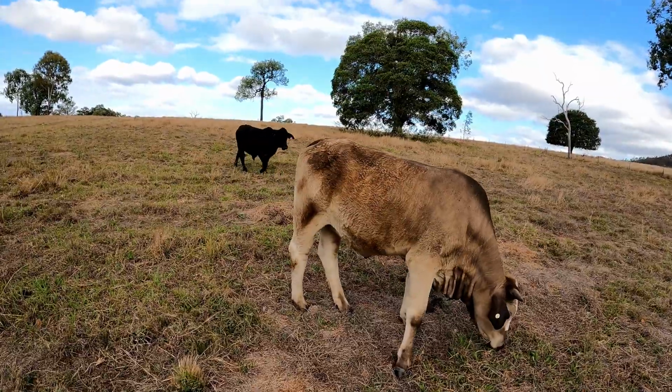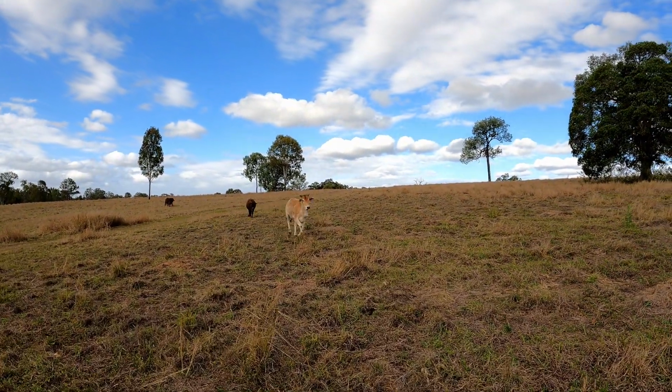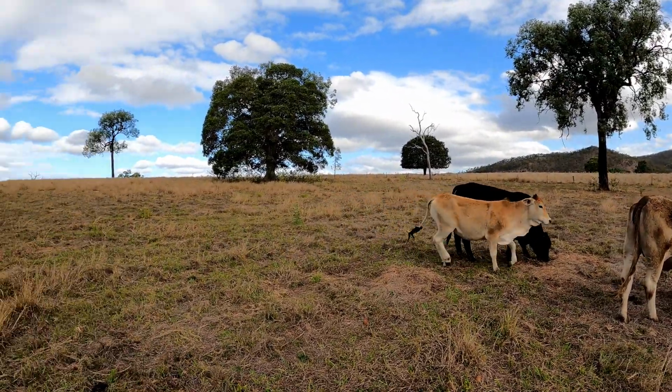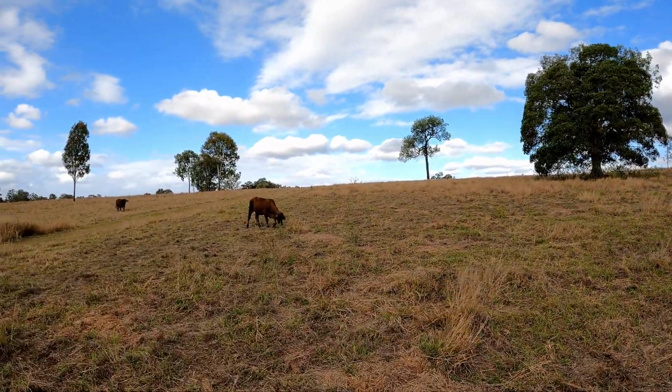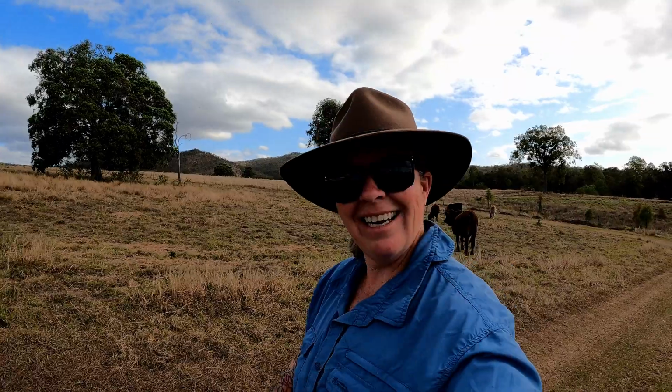Yeah. So yeah, these five cows roam around in the top paddock. G'day. They're just loving life. Loving it. Guess he'll just keep moving along. That was a good one, I love that.